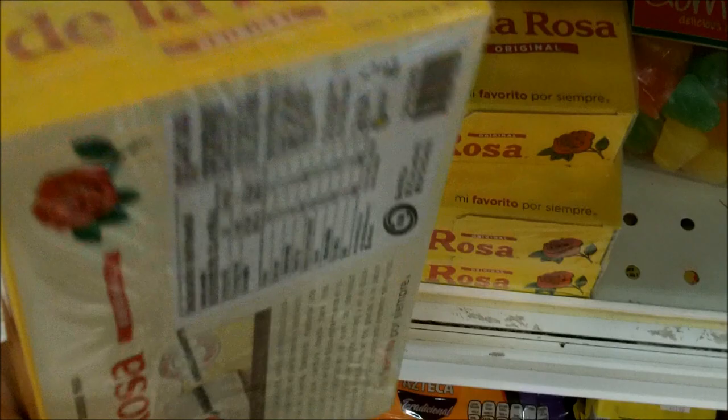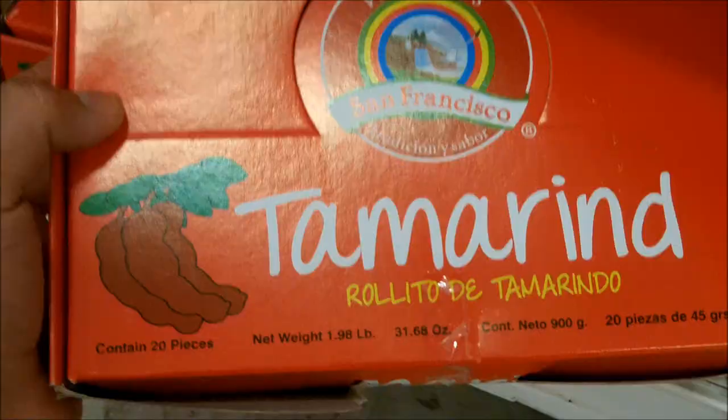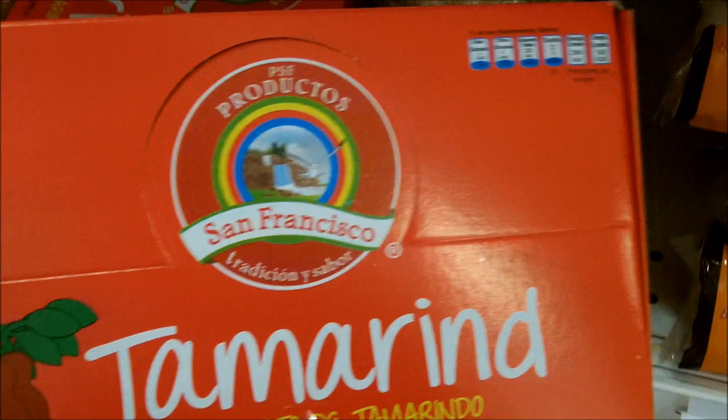This is a very common candy in Mexico, De La Rosa. I love it, but it's not healthy. And Aztec is another brand of the same, Mazapan, that is still not healthy. And remember Tamarindo? This is candy made of tamarindo.